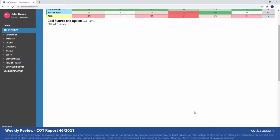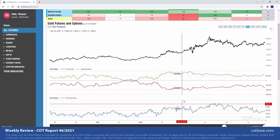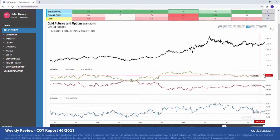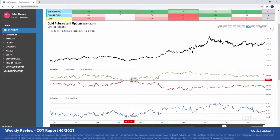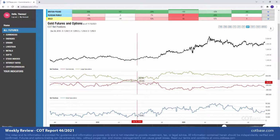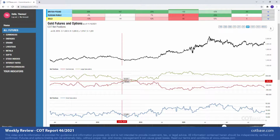And last but definitely not least, we've got gold with the 66 report extreme. And that's why we always look at the charts, right? 66 report extreme, what does that mean? Nothing really. You have to look at it visually. So let's start with a bullish extreme back from September of 2018. What a beautiful time to buy gold, right? Anybody interested in understanding the COT report, this might be a great example for you.